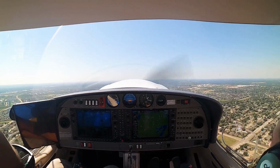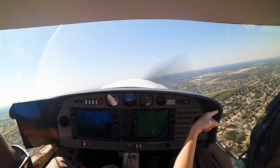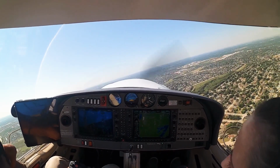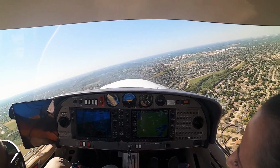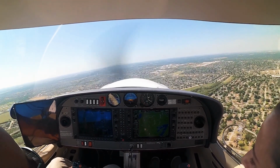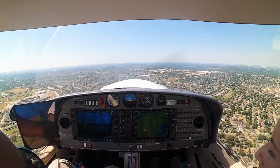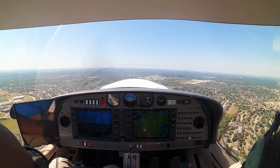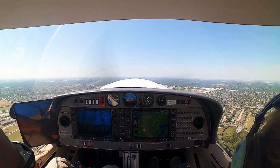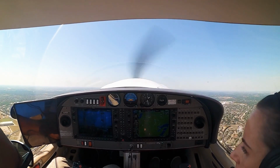4,500. Frequency change approved. You probably can't see the water tower from where you are, but maybe turn 10 degrees more to the right. There we go. So keep that 76 knot climb rate so we get up high, because we don't have a lot of places to land right now. So we need all the altitude possible.